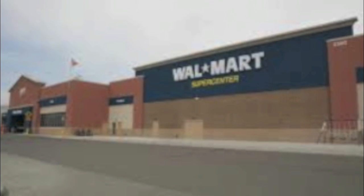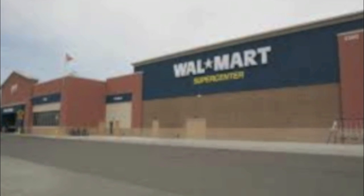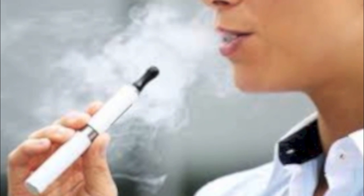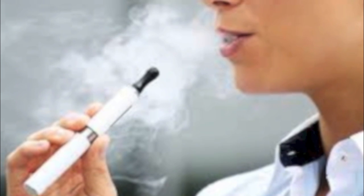E-liquid, you say? What is that? Well, let's take a trip to Walmart and buy 100% of the ingredients needed to make e-liquid. Alright, we're back from our trip to Wally World and we have some vegetable glycerin and some food flavoring. These are the two components that you need in order to get a satisfying vape. You, of course, can add nicotine, but you don't have to in order to get a satisfying vape. Now we have all the ingredients, let's make some vapor.